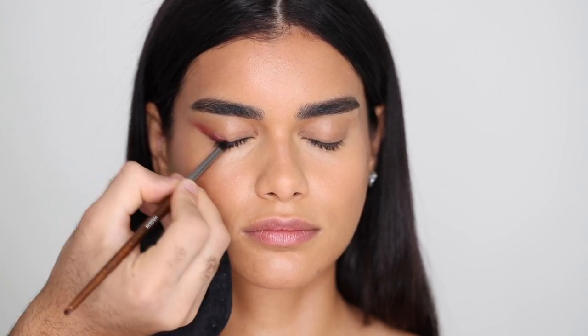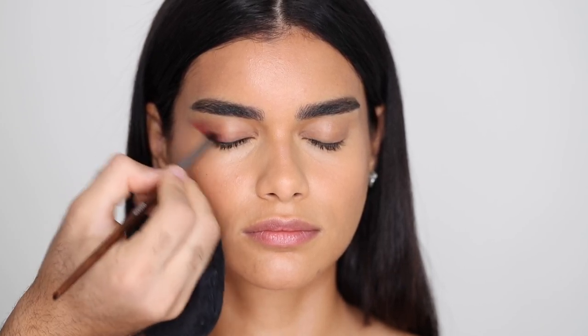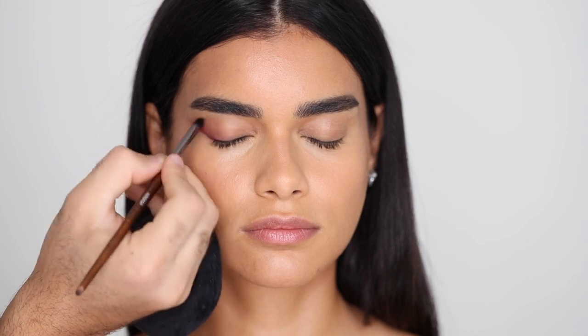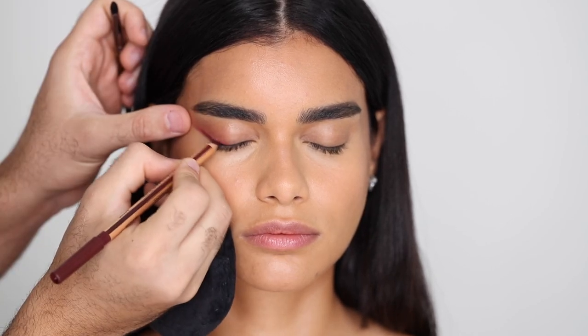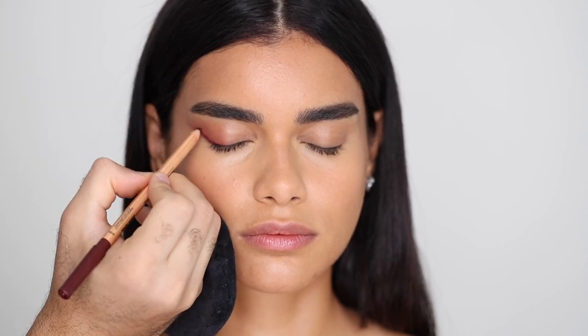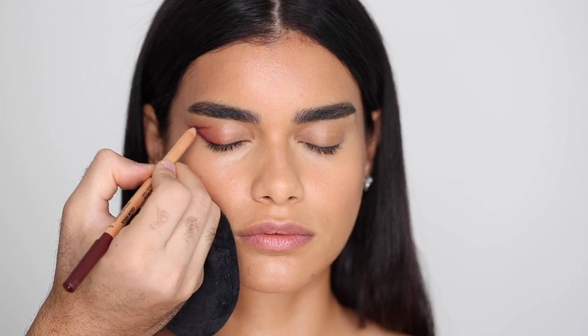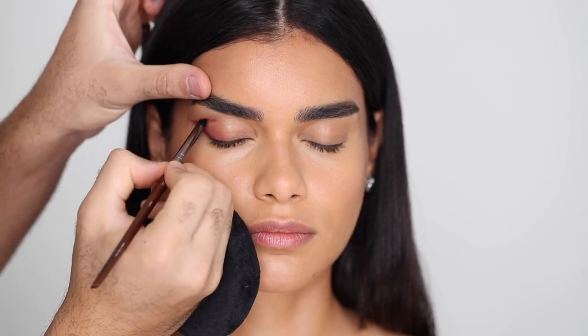So keeping everything very soft and blended, going back and forth with those colors to build the intensity and really winging it out. So kind of playing with that shape along her eyes. So I really want to create a shape that's going to be really blown out and winged out. And I'm going to be recreating a look that I did on my Instagram that never kind of made it to YouTube.